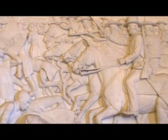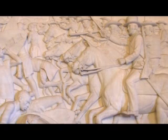Dingaan got word of the advancing Voortrekkers and sent approximately 20,000 warriors to confront them. On the 16th of December, the battle took place at the river Nkomi. This decisive battle was won by the Voortrekkers. More than 3,000 Zulus perished, but not one of the Voortrekkers was killed. The river was tainted with the blood of so many Zulu warriors that the Voortrekkers renamed the river Blood River.